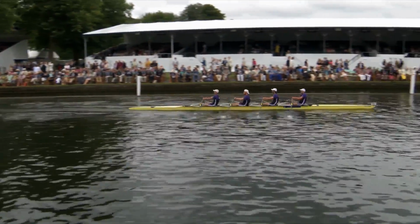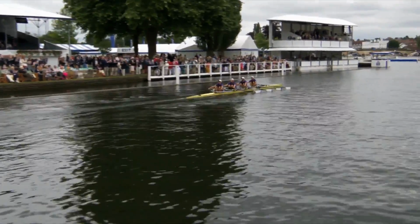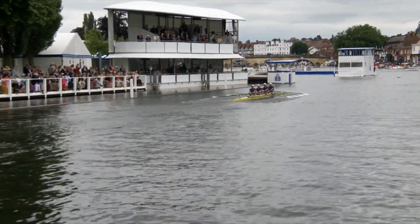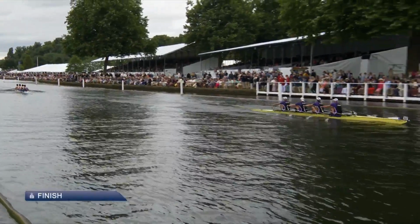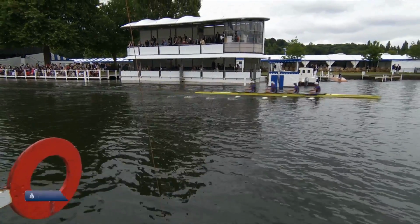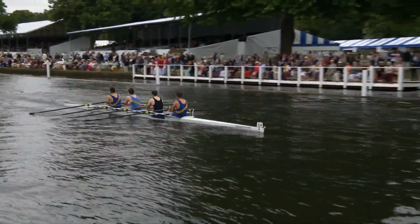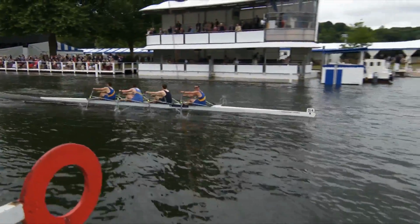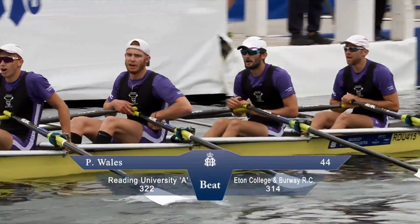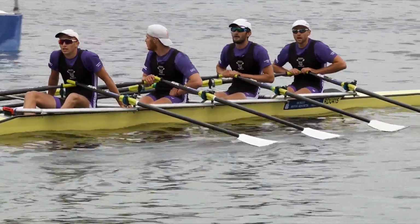So, Reading University now very much in view of our commentary position as they come up towards the finish line, soon to pass the floating grandstands. They know the finish is coming up. Their work is done for this afternoon, and an excellent job it was too. Reading University here, the finish buzzer. They will wait and acknowledge the sterling efforts of their opponents in this race from Eton College and Burway Rowing Club. And there are the cheers. Reading University A beat Eton College and Burway Rowing Club.